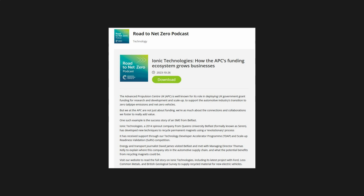With the help of the Advanced Propulsion Centre, a company in Belfast has developed an innovative method of recycling permanent magnets to recover the individual rare earth oxides. So why is that important? Well, permanent magnets and rare earths are absolutely essential for the manufacture of a wide range of low-carbon technologies, like wind turbines and electric vehicles. No rare earths means no net zero.